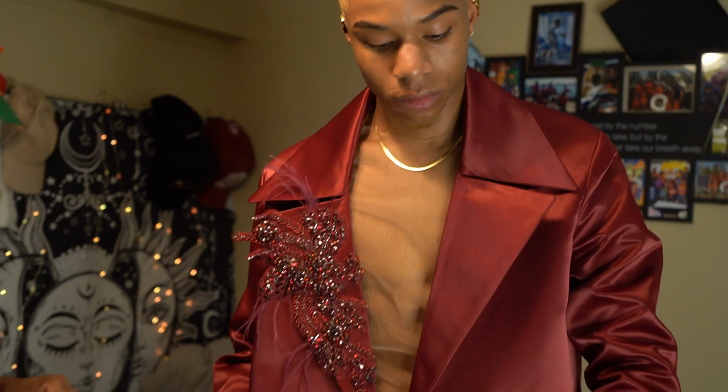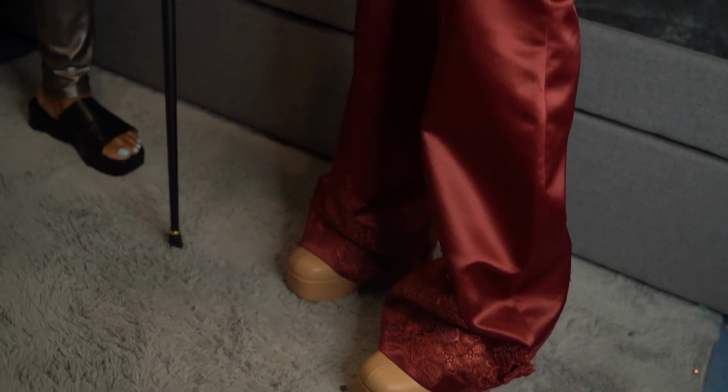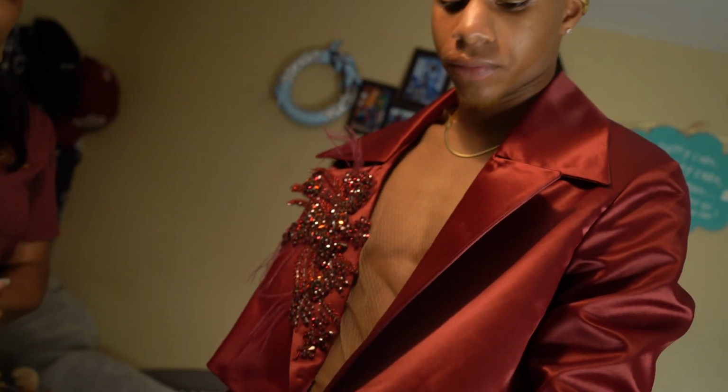So I had to run to the store, grab gold bobby pins or something to match my hair, and gold accessories. We didn't end up putting the gold accessories in my hair, but the gold bobby pins definitely kept everything intact. So that was scary.